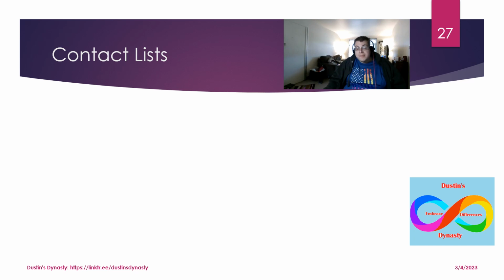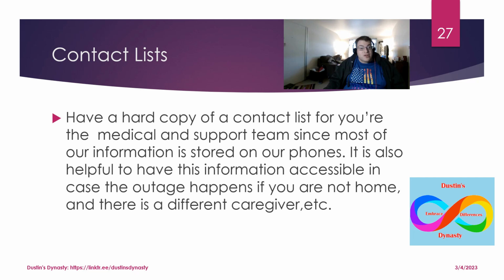Contact lists are always good. I've never thought of that, but I'm going to work on that now. You should have a hard copy of a contact list for your medical and support team, since most of the information is stored on the phones. It's also helpful to have this information accessible if the outage happens and you are not home, and there's a different caregiver, and so on.